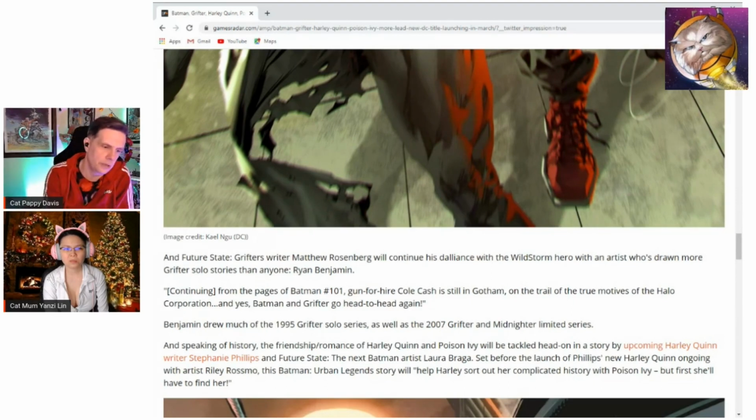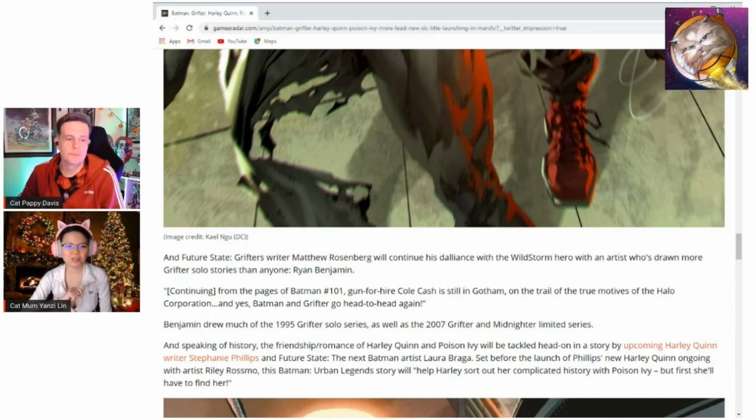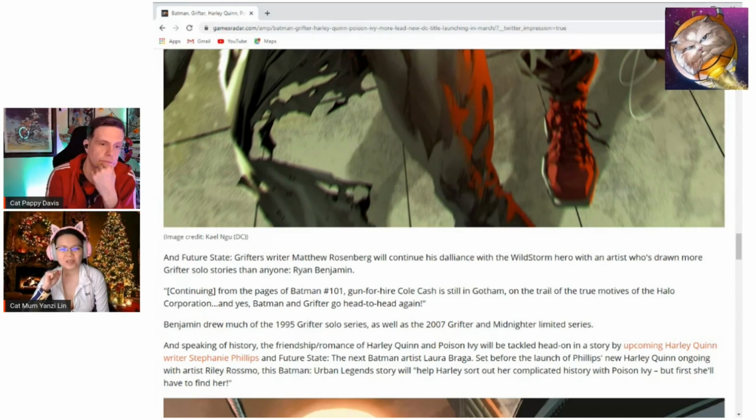Was there one other story? Yeah, there's one more. But just to point out, this Harley Quinn story in this anthology looks like it's set before the launch of Phillips' new Harley Quinn ongoing with artist Riley Rossmo. So it's interesting because it implies that they see her as a flagship character that can also headline her own book. But probably Jason Todd and Grifter can't, I guess.